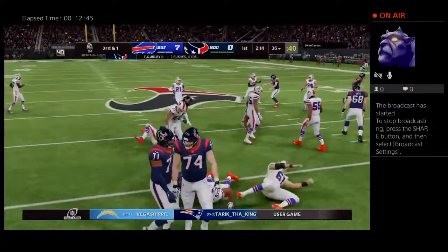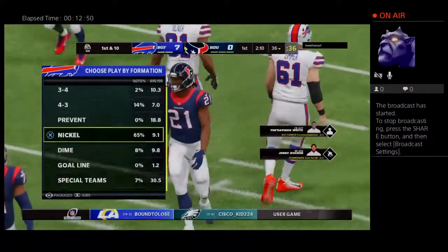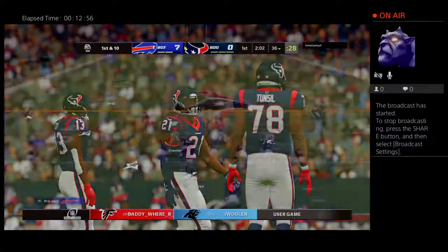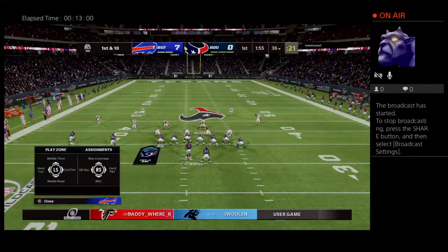And he's able to get the first before he's taken down at the 36. I like this focus there because he wasn't thinking about breaking that one big. All he thought about was, I need 1. Let's go get that. Ended up picking up 2. So from the 36 now, 1st and 10.